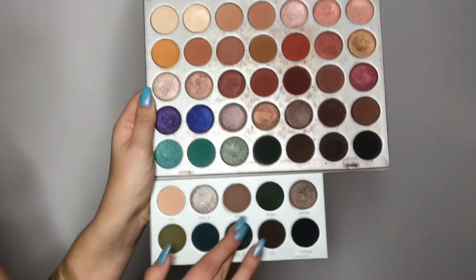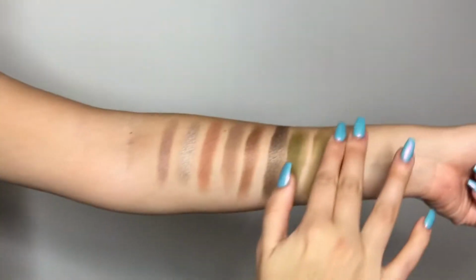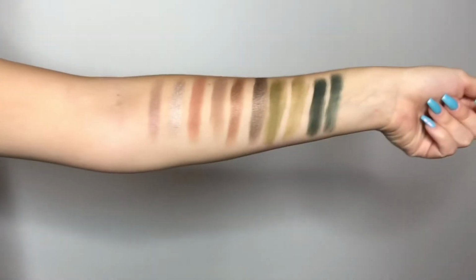Comparing Inside Job and Enchanted, you can tell that they're basically very similar, although I will say that Inside Job is a little bit more blue based.